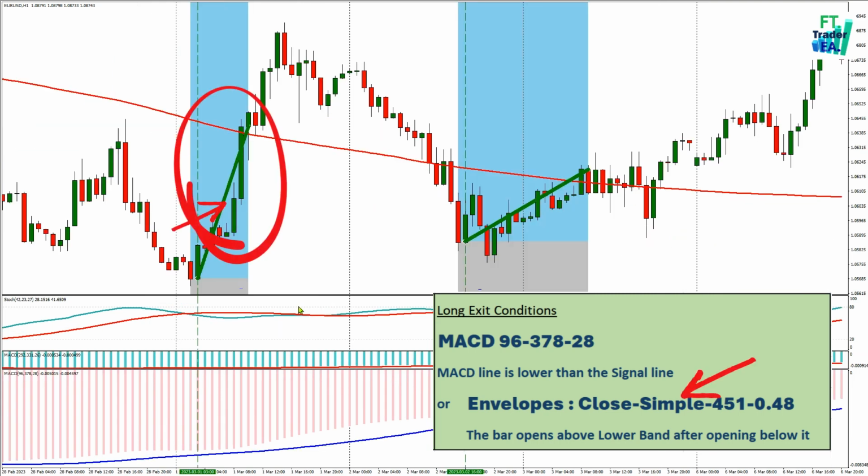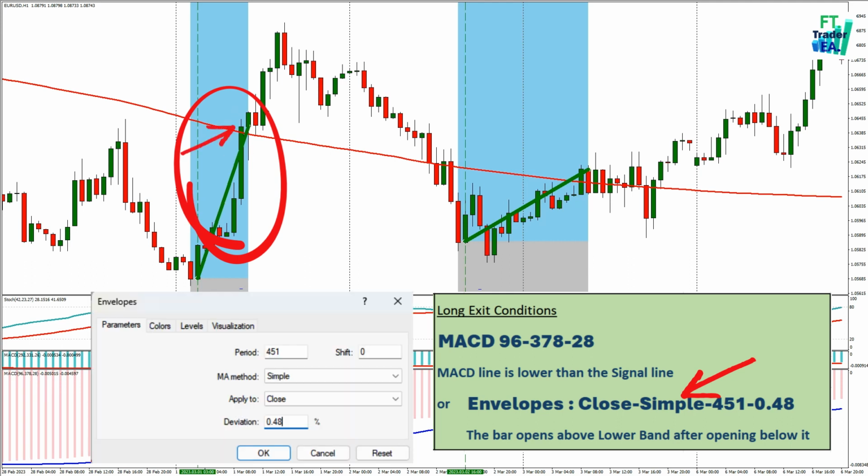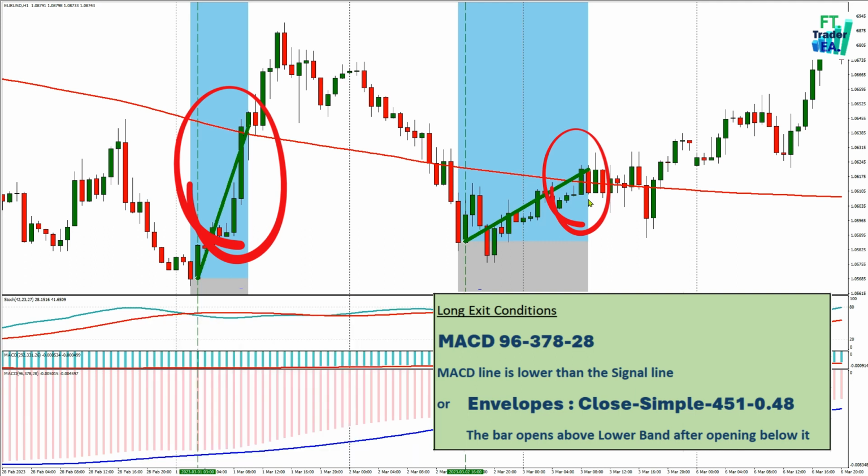Imagine a candle that starts its journey below the envelope's simple moving average, with a period of 451 and a deviation set tantalizingly at 0.48%. It's like a daredevil performer taking a leap of faith. But then, against all odds, the candle defies gravity and opens above the lower band of the envelopes. That's a signal you can't ignore, a potential change in the wind that prompts a timely exit.